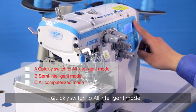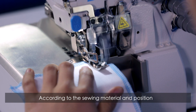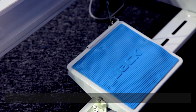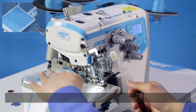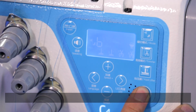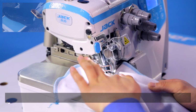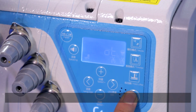Quickly switch to all-intelligent mode, semi-intelligent mode, and all-computerized mode. According to the sewing material and position, choose the best mode. Automatic mode. Semi-automatic mode. Manual mode.